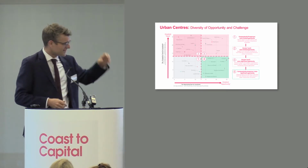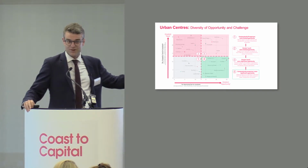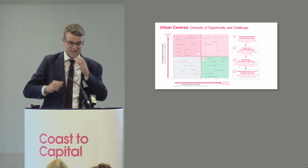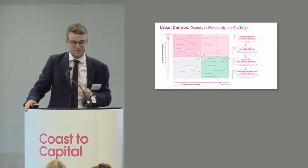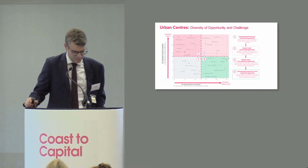over time. So this is very much a work in progress, and we would very much welcome comments on this through the consultation, but it's us starting to think about how we can start to group locations together in ways other than just their geographic proximity to something, so that the LEP can be more agile in how it responds.